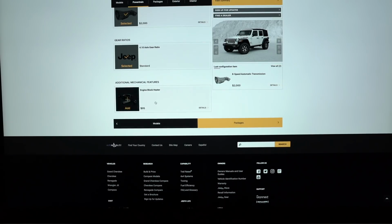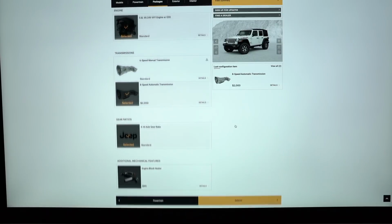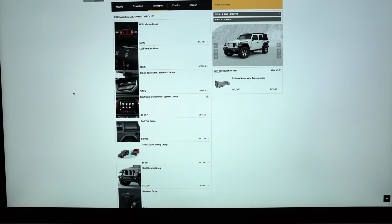Alright, and then you can do an engine block heater for $95. I'm going to pass on that because mine's always parked in the garage. LED lighting upgrade. I wish they had this available for the JK when I ordered mine, but they didn't. They had it available in the 2017.